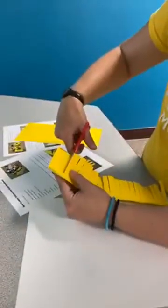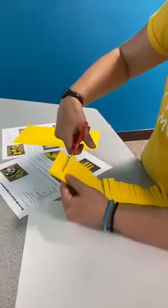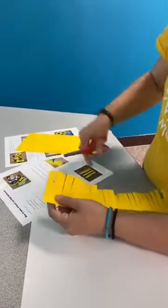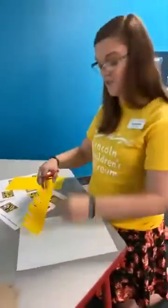And it's going to be a 3-dimensional art project. So instead of being flat, if it's flat on the paper, it's 2-dimensional. If it sticks out from the page, it's 3-dimensional.